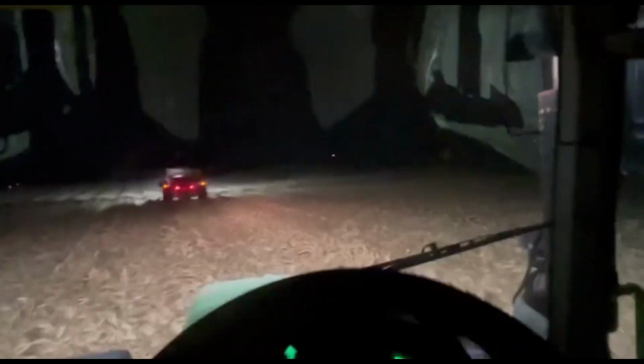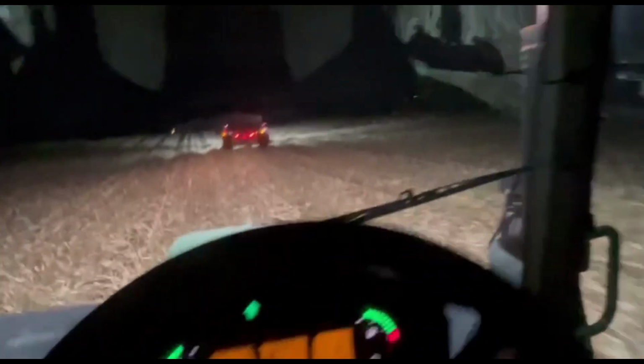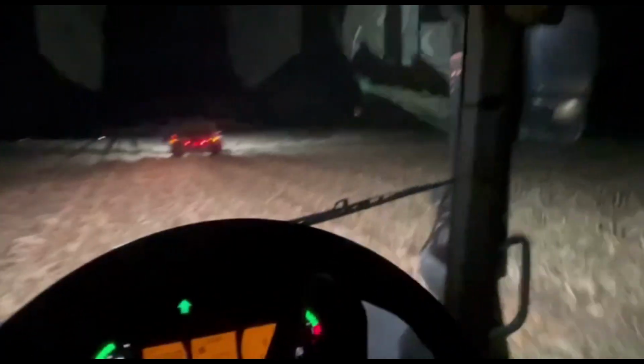So we're helping out the ruts a little bit tonight. We're not combining corn any tonight at our farm. Got about 30 acres left. Carson's dad's doing a little combining with the farm he works for.